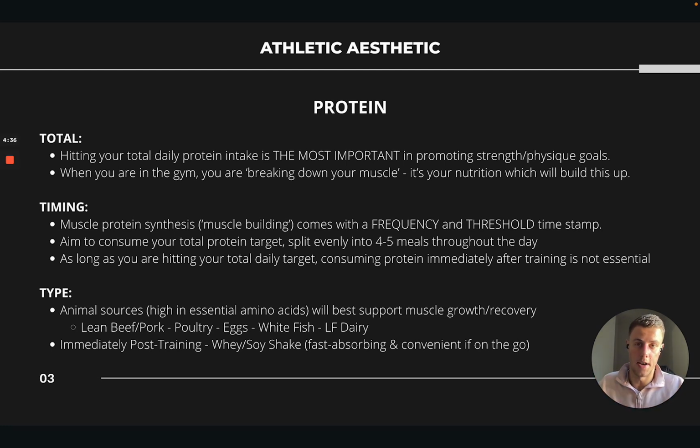There's a lot of evidence out there now to suggest that consuming protein after training is not necessarily a major factor in generating overall muscle growth. So as long as you're hitting that protein daily target and splitting your meals evenly, consuming protein post-workout is not necessarily that essential.